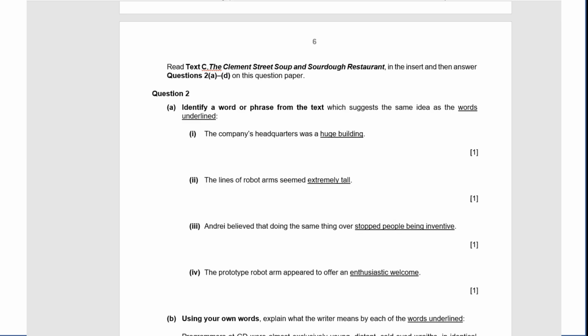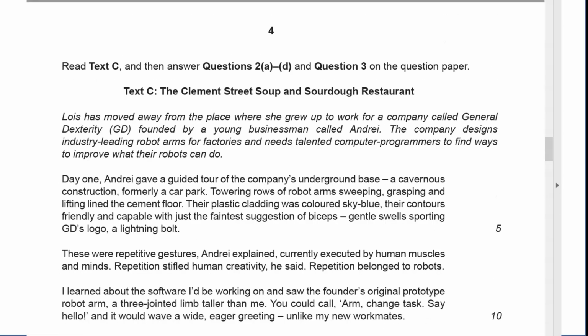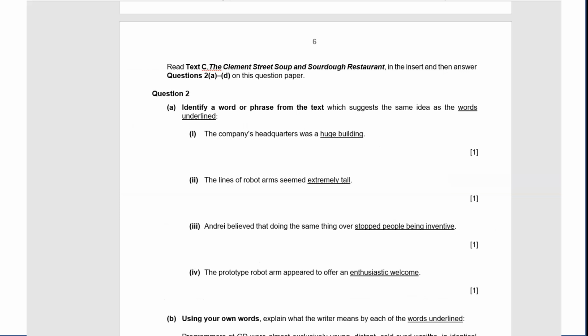So we are looking for something which suggests the same idea as a huge building. I think I remember this one, but let's just double check. So let's just scroll up. I would imagine it's quite early on. Yes, paragraph 1. So the company's underground base, a cavernous construction. A cavernous construction. Of course, that adjective cavernous referring to something incredibly large. So let's quickly type that answer in. And there's our first answer.